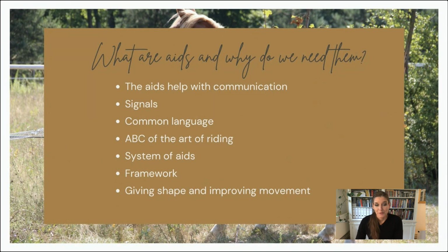So after we have built a connection to the horse and we have the right kind of equipment, we start to build up communication signals. So we can both understand each other, we can both communicate with each other. And we call these aids. So the aids is how I really start communicating with the horse with more intent or more purpose, right? And the aids help with that communication.